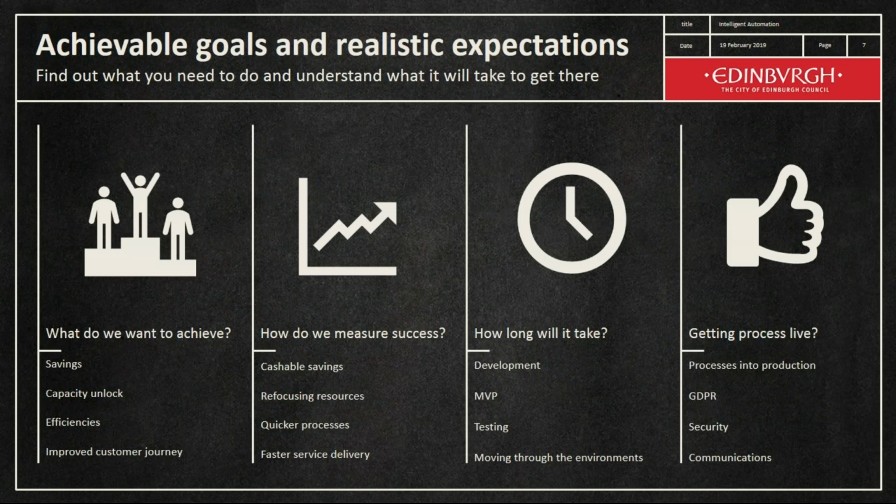Okay, I think probably the worst thing about setting unachievable goals is knowing that you're never going to manage to meet them, and that when you have unrealistic expectations, you always know you're going to be disappointed. So it's vitally important that when you're goal setting that you make them achievable. But I suppose the first question to ask is, what do we want to achieve? Is it savings? Is it capacity unlock, efficiencies, or improved customer journey? Is it all of the above? Just remember to keep those expectations realistic. I mean, all those things are achievable, but they may not all be achievable for every process that you're going to want to develop. So you need to decide how you're going to measure your success.